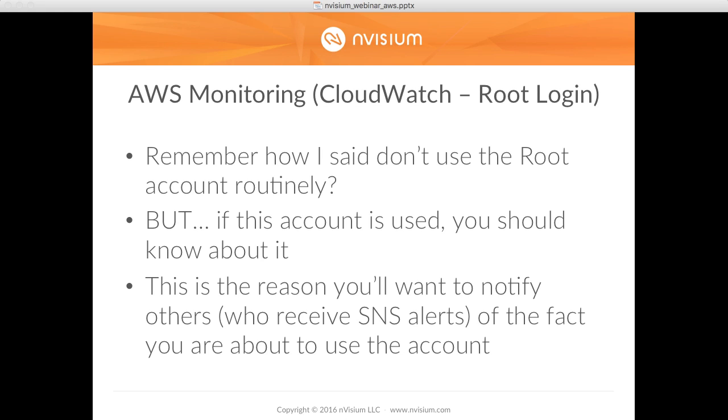What I can say is, in my experience, in the rare instance that I forget to tell, or somebody else forgets to tell one of us that the root account's being used, people immediately jump on it. They become very proactive and say, hey, this root account's being used. Who's doing what? We should be nervous. And I love that has become something we do.